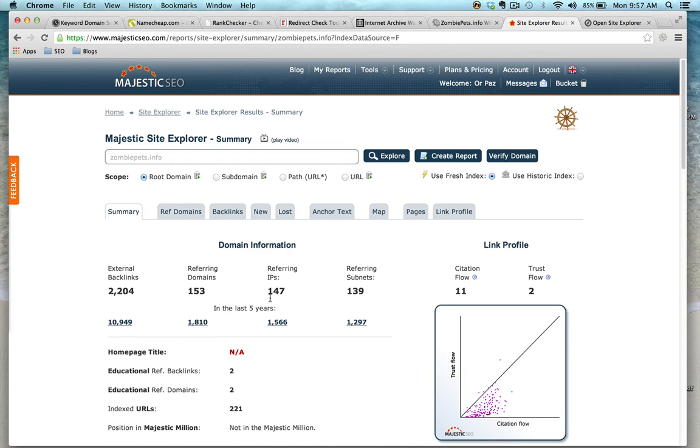The other thing I'm looking for is referring IPs. These kind of go hand in hand. And then citation and trust flow. I'm looking for something that's over 10 on each, ideally. Now, this can be broken. This doesn't necessarily mean that, because this is 2, you're going to drop this domain or not pick it up. Ideally, it's going to be 10 on each, but I'll make a decision based on the type of links that this domain has. The other thing I want to stay away from, that this will tell me, is Viagra links, gambling links, random links that come from Russian websites, etc.